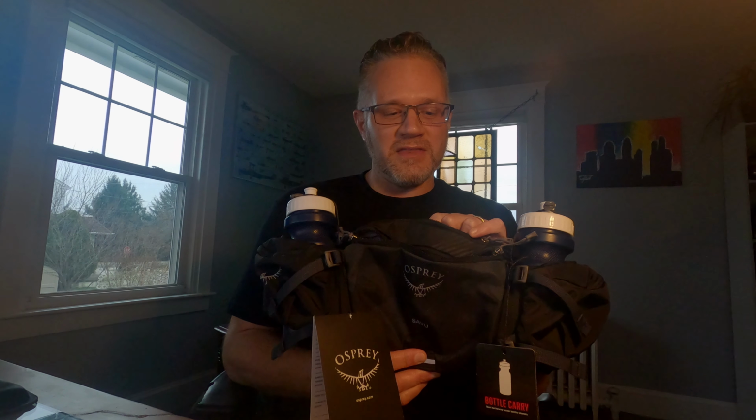I think the technical term is actually lumbar pack. I think that works good. Anything but a fanny pack. Fanny packs are 80s. Let's call it the lumbar pack or a waist pack. So they got me this Osprey Savu waist pack. It's pretty nice. I've been looking forward to getting this for a while.